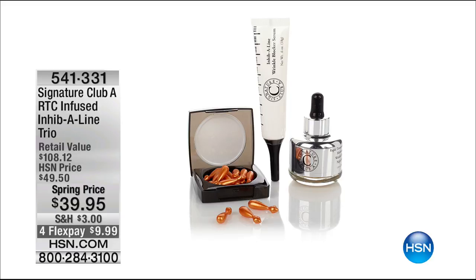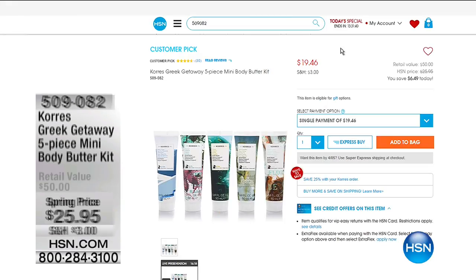It has all the ingredients of vitamin C that give you a... Is it like a mega boost? A mega boost. I like it. So that's coming up. 541-331 is your item number.